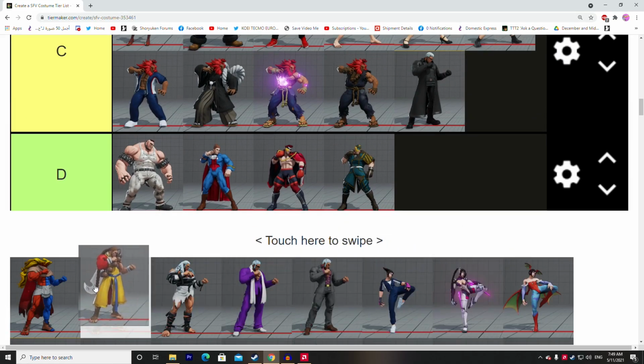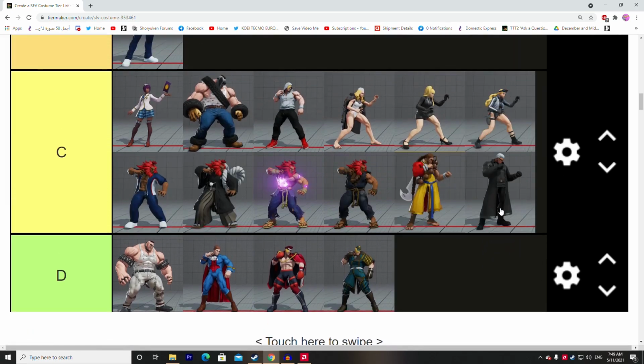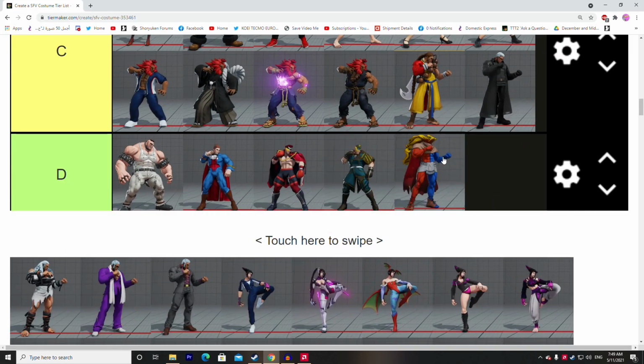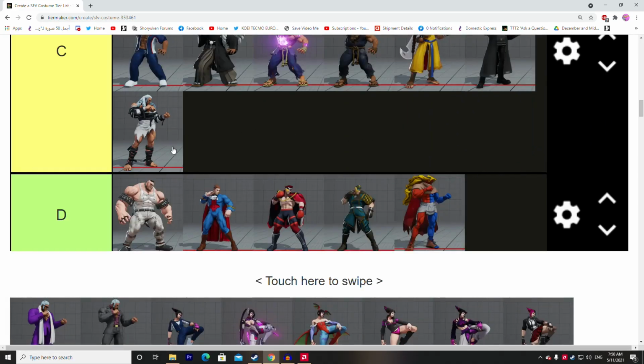And this is a Dimitri costume. Again, I think this one is okay. The clothes itself have a little bit of weird texture to it. I'm not a big fan of that, but it's okay. The Gil costume is a D. Obviously, we got Gil later, and Gil looks so much better in his other costume. This one is a C.